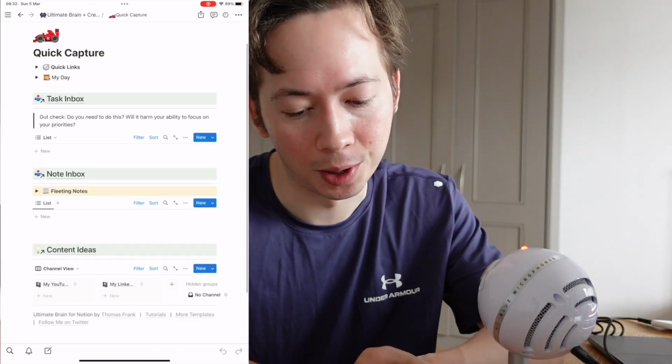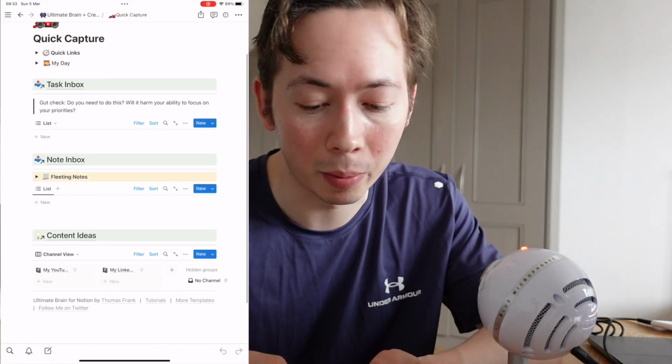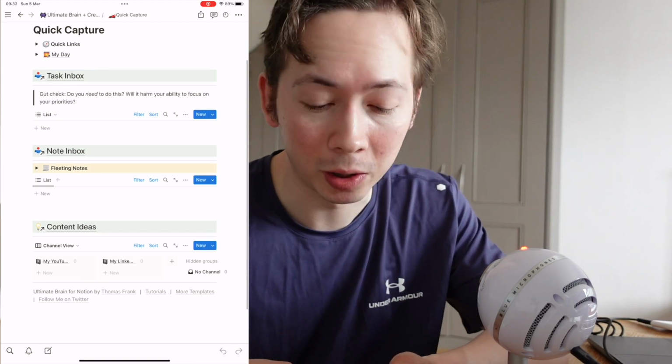And in terms of taking notes, here's what my setup looks like. Let's say I'm listening to a podcast and I have a cool idea that I want to note down. What do I do? Well, I open up my Notion, and in my Notion, I have a quick capture, right? And this is one of the really great things about this Thomas Frank template, which is called Ultimate Brain.